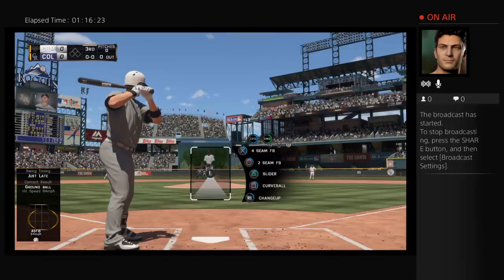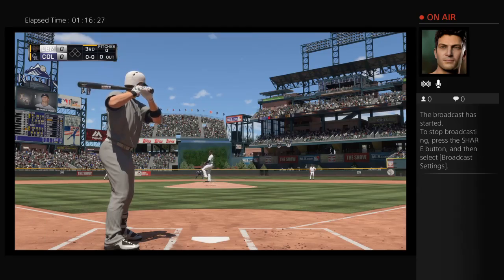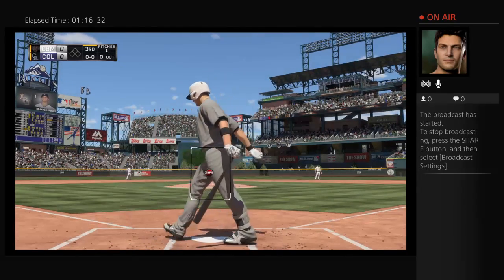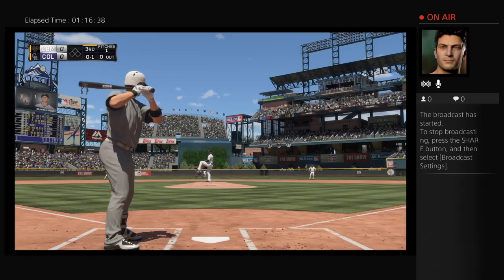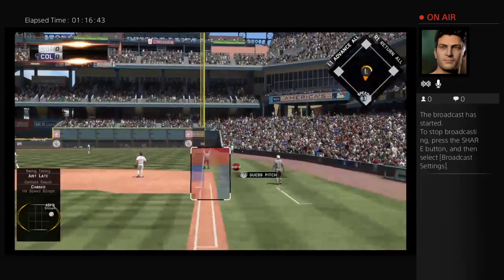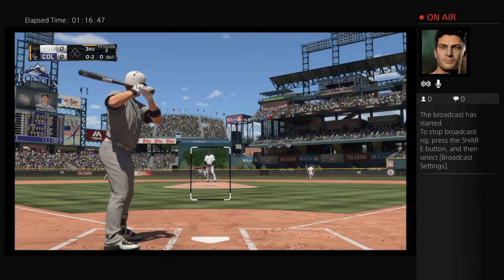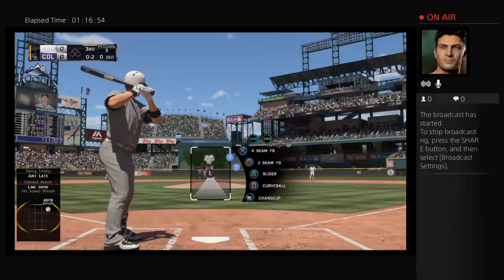Number 20, Brandon Barnes, leads it off here. Bottom third of the order set to go here in the third. Behind on that one, now behind in the count, 0-1. Lyles steps into his windup. Here's the 0-1. Swing and a liner. Foul. Good job to spoil that one away, and he stays alive.